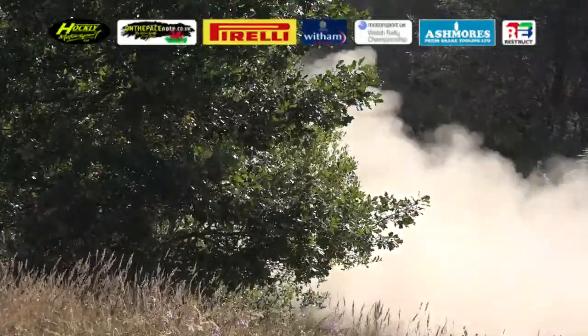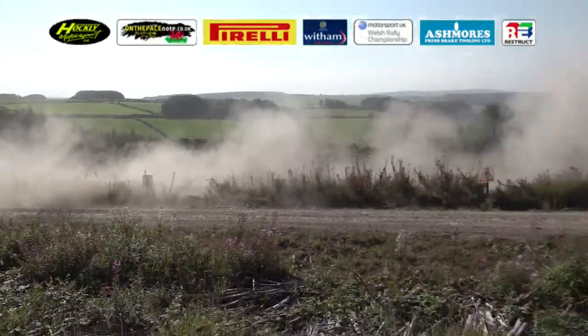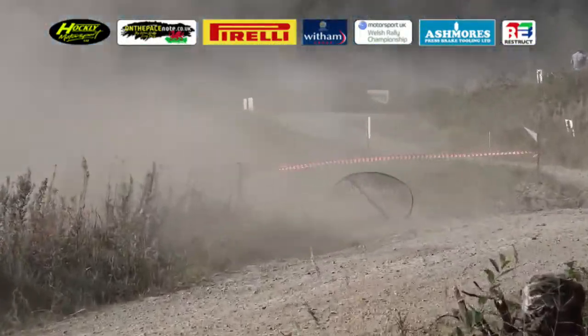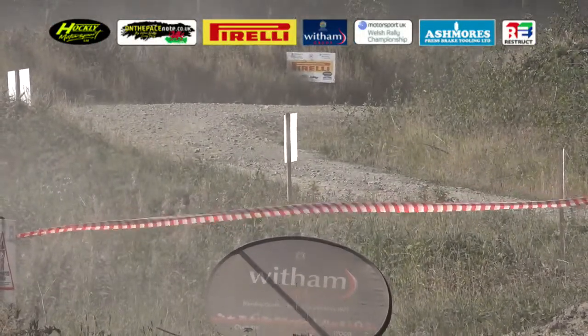Kaz with a hand on the window, keeping that window shut. She must have aircon in that Nova, making sure the aircon's working fully. A quick swig of juice.